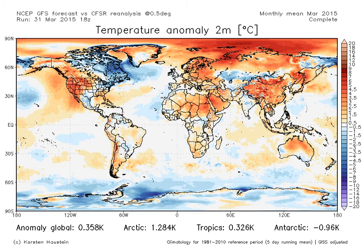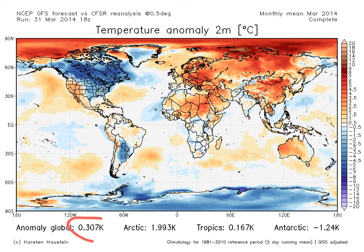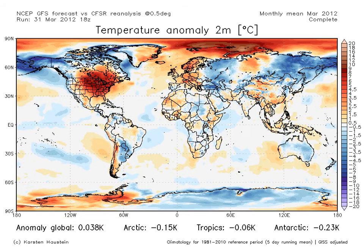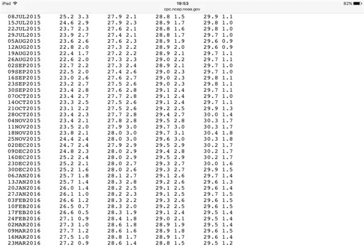How does it compare to last year? Well, last year, March 2015, had a global average anomaly of plus 0.35 degrees. And in March 2014, it was plus 0.3 degrees. With plus 0.19 degrees in March 2013 and plus 0.038 degrees during March 2012. So you see there's been that steady increase in temperature. Now, to some extent, you'd expect that coming off the back of such a warm El Nino. But still, those numbers are enough to set alarm bells ringing.